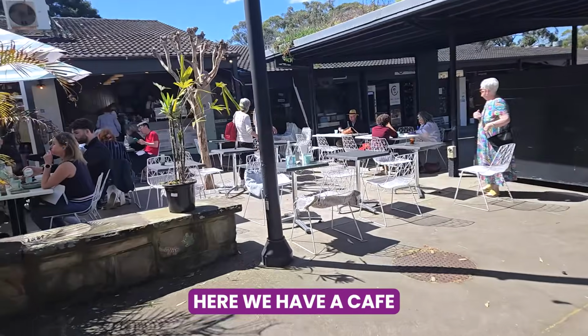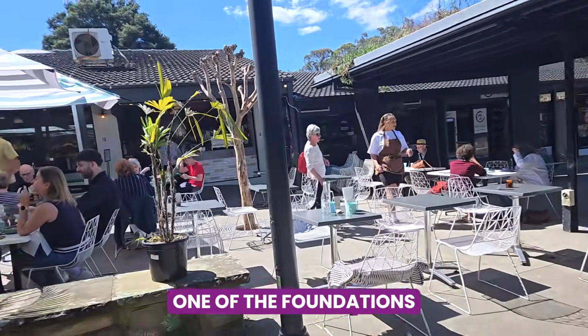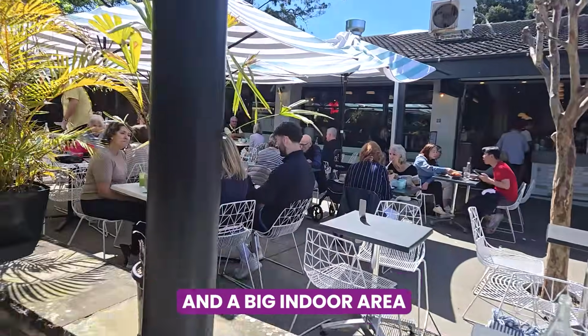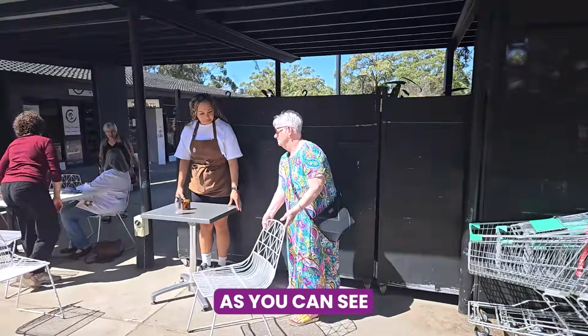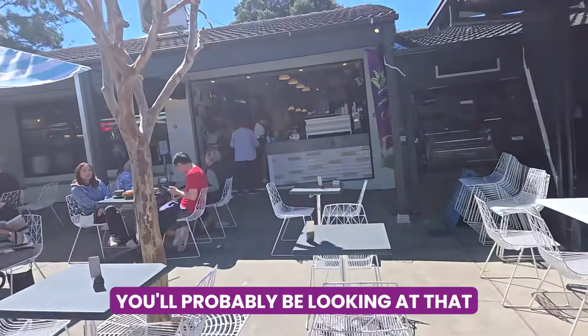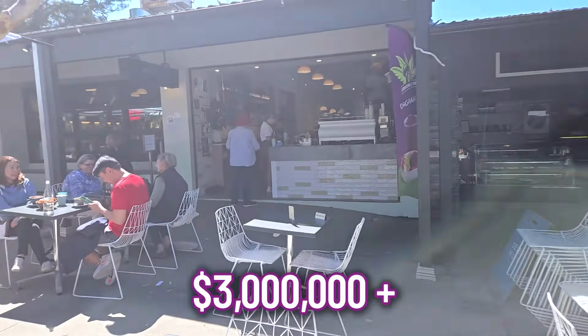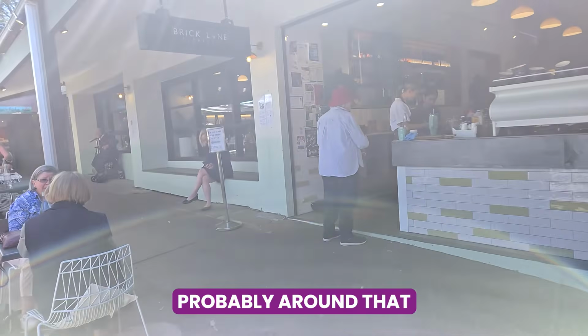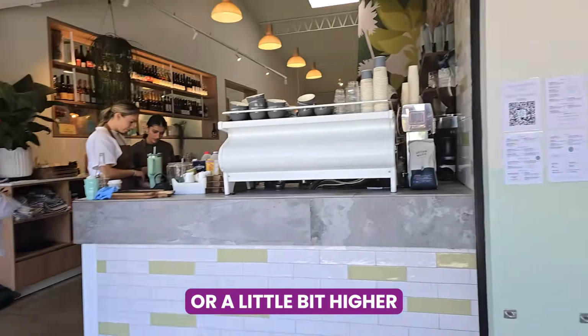Here we have a cafe. Now this cafe is probably one of the foundations of this area. It's very, very big, with a big outdoor area and a big indoor area. It's really, really busy, as you can see, just packed full of people. To buy this cafe, you'll probably be looking at that $3 million plus section, and the rent they're going to pay is probably around that 150 mark or a little bit higher.